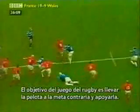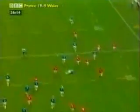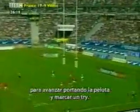Rugby is a game in which the object is to carry the ball over the opponent's goal line and force it to the ground. Here are some examples. An individual player uses his speed and agility to carry the ball forward and score.